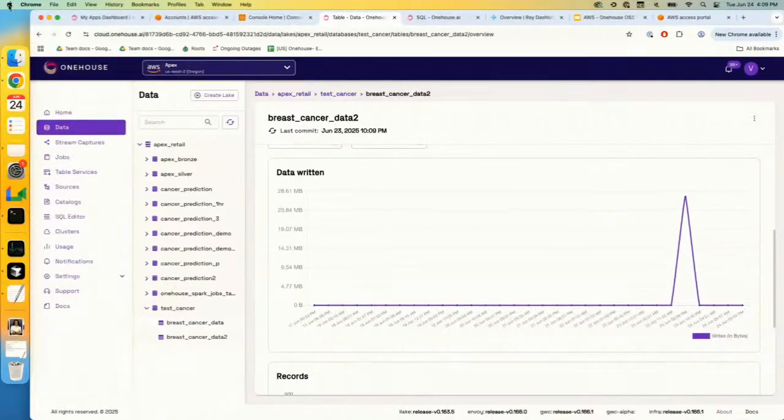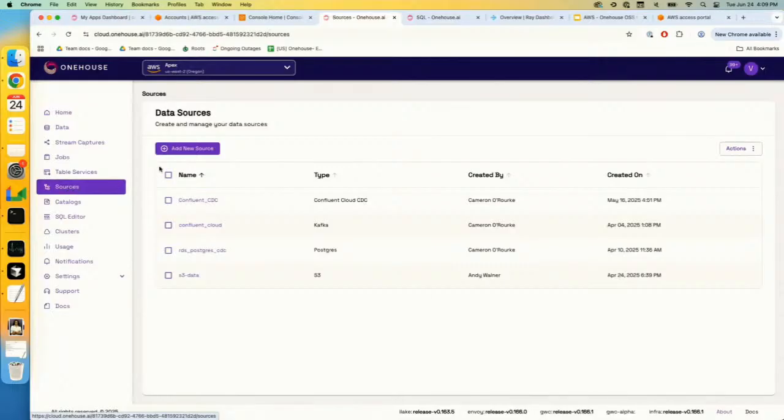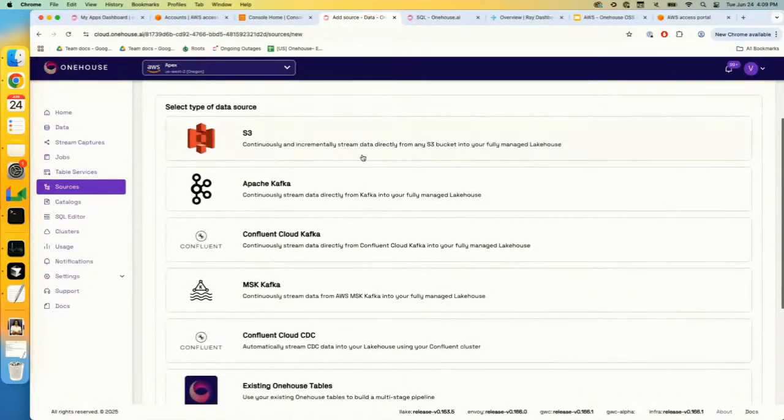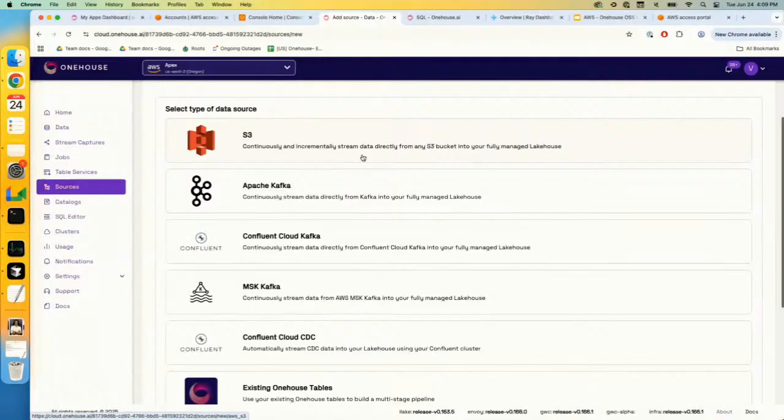So let's go to the first part. This is the OneHouse console. I have a bunch of data lakes over here. One of the core concepts is data sources. We support a lot of different sources where we can get the data in from: S3, Apache Kafka, Confluent's version of Kafka, and whatnot. Let me show you one example at least of getting data in.